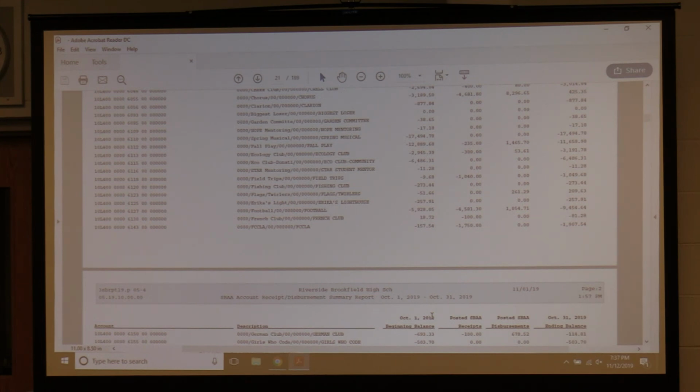Are there any questions before I go into the staffing and enrollment summary for projections?